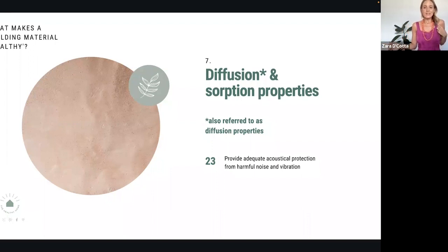And then absorption properties refers to materials that will remove pollutants from the air. Timber, again, has an amazing ability to do that. It will actually absorb VOCs from the air. And materials with these properties also absorb sound and provide good acoustics.